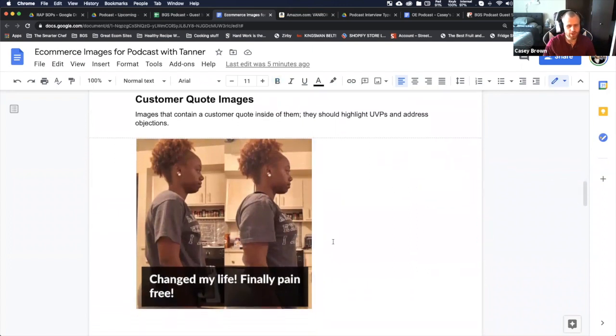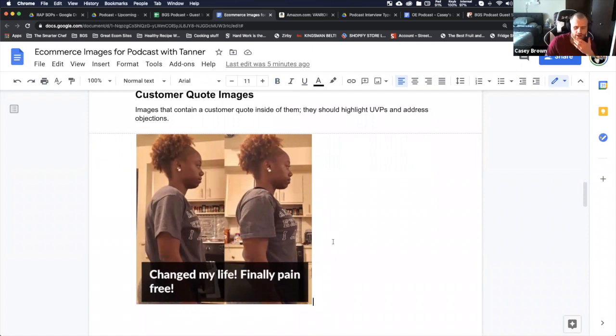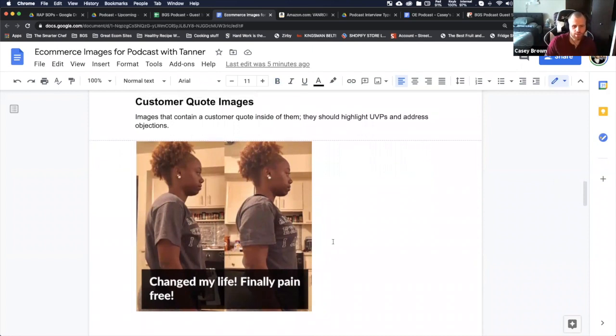This next one is possibly my favorite. I love it for a lot of reasons. So I'll explain it for people who are on audio. It's a woman, and it's a before and after photo. It's a side-by-side comparison of her posture. In one, she looks kind of slouched over. Just doesn't look like good posture. The other one, she looks a lot more erect, upright. It's a lot better posture. I actually created this image. Well, I didn't take the picture of the woman. I found this on Amazon, but there's a customer quote in there that says, "Changed my life, finally pain-free."